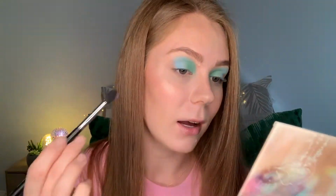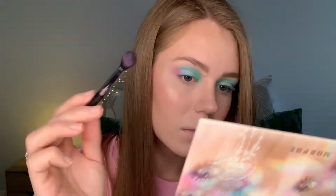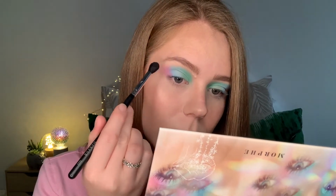Now I'm gonna go in with that purple shade, which is called She Insists, and go on the outside. So I'm just gonna take one of my other brushes. I am really struggling with my English language today and my pronunciation. Great. I'm gonna continue using Morphe products and use the Morphe M330, and I'm just gonna grab that purple shade, She Insists. This is more of a tapered brush, so it'll help me get the look I want. That looks really freaking cool.